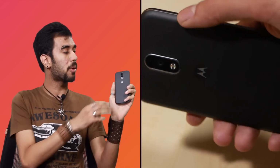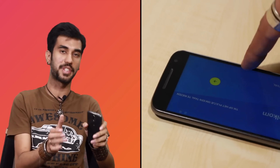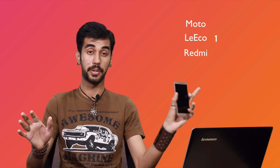Secondly, the camera setup on the back protrudes out and that makes the phone wobbly when it's lying on flat surfaces. And lastly, I'm disappointed that Moto G4 ditched what Moto G3 had. It does not come with dust and waterproof protection like its predecessor. So from the remaining two devices, I would give this round to LeEco Le1S for the simple reason that the overall look and feel of this device is better than the two competitors. So designing goes to LeEco.